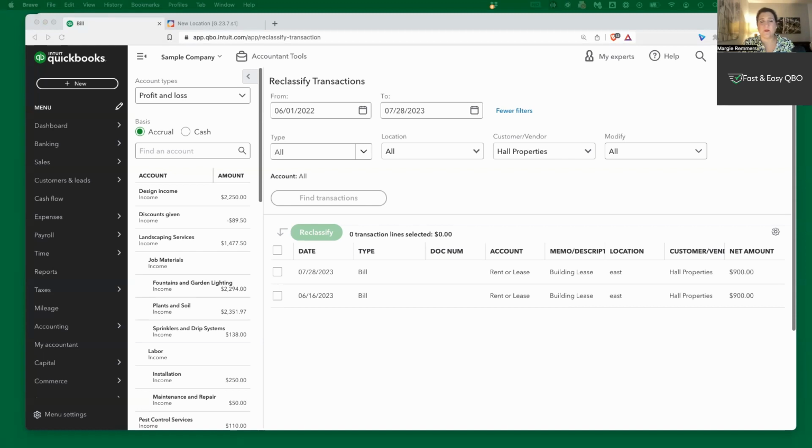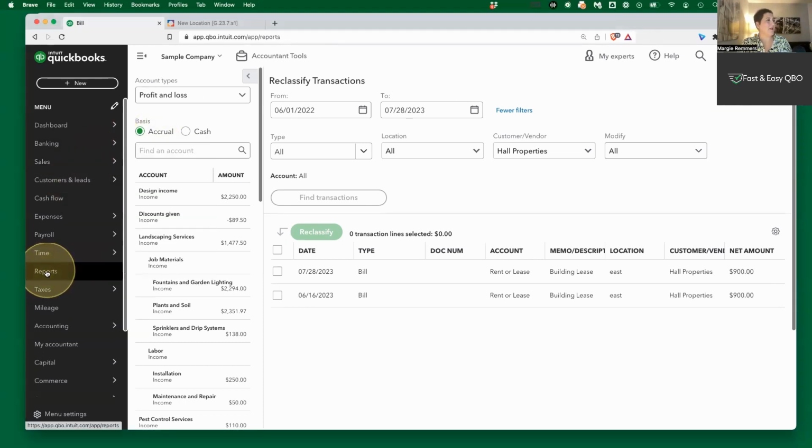Let me just see real quick if this is, why isn't that working? Okay, let me just see real quick. No, I'm not gonna, we're not gonna go through this whole exercise. I'm just gonna go and show you real quick reports.